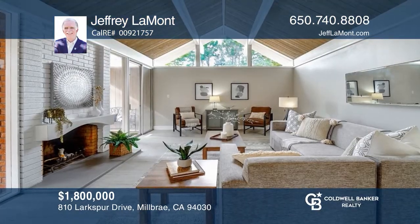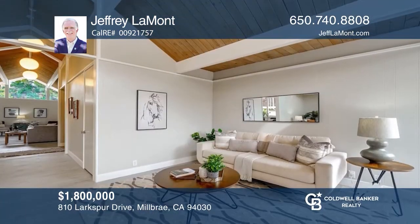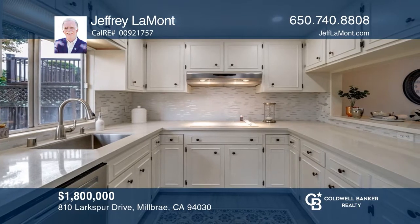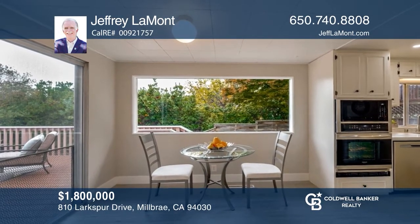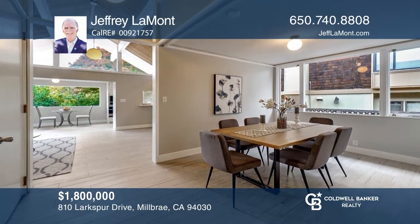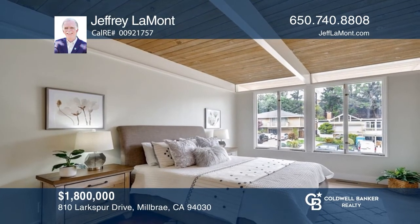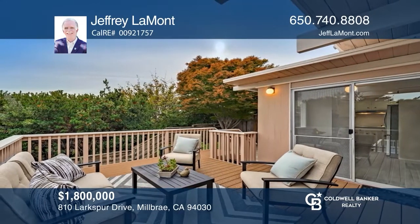This lovely 3-bed, 2-bath, split-level home is in the Meadows neighborhood. Enjoy the living room with a dramatic vaulted beam ceiling and fireplace. The family room also has vaulted beam ceilings. Enjoy meals cooked in your remodeled kitchen with stainless steel appliances and a breakfast bar in the breakfast nook and formal dining room. Relax in your primary suite with a walk-in closet and a bath, or on the recently rebuilt deck. Want to turn this house into a home? Contact Jeffrey Lamont today.